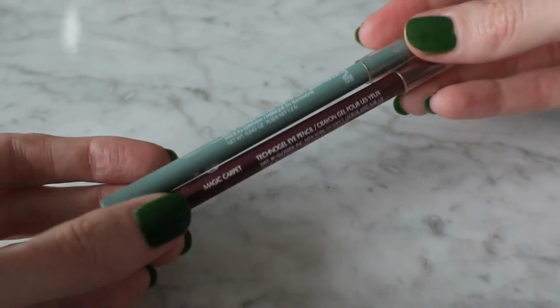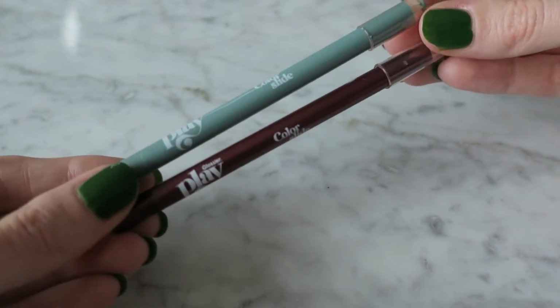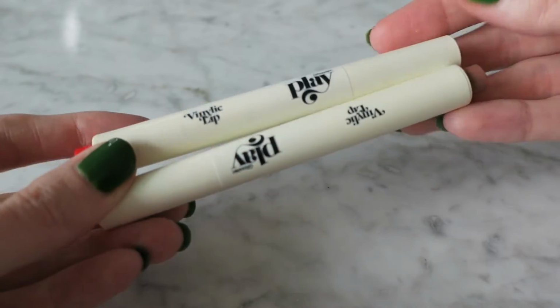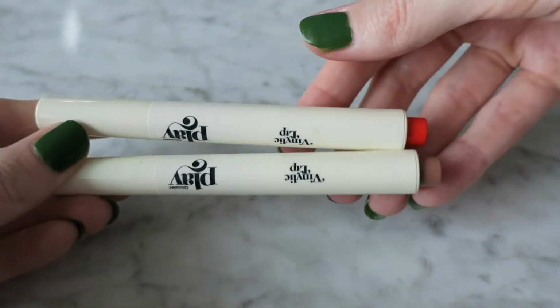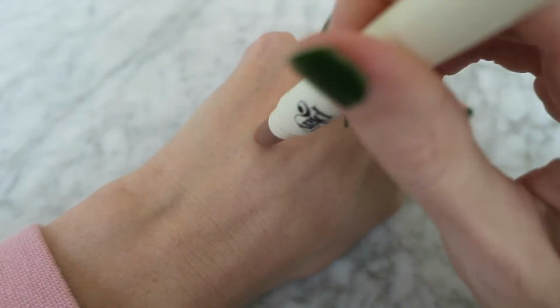So let's go a little bit historical now. Does anyone else remember Glossier Play? This was their more bold colored makeup collection. They had eyeliners called Color Slides, and I had Magic Carpet and Early Girl. And they had the vinyl lips, Vinylic? Is that how you say it? Vinylic lips, which were really high lacquer, fully pigmented. And I had the shade Pony, which is their neutral one.